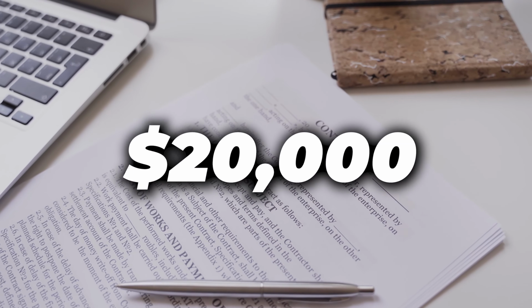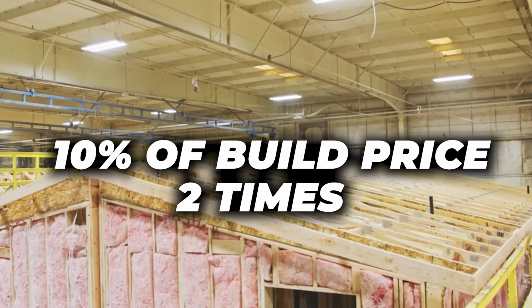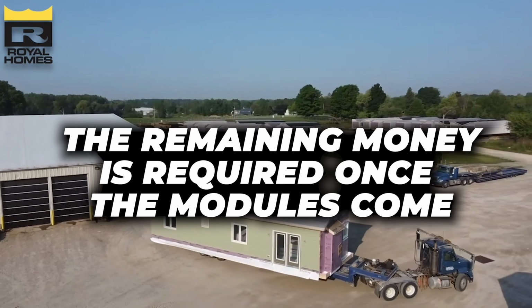We're going to want probably 20 grand or so when you sign a contract with us. And then we're going to want 10% of the build price two times. Once when we do your final prints, and another time when the foundation goes in. And then we want the remaining amount of money the day we show up with the modules.